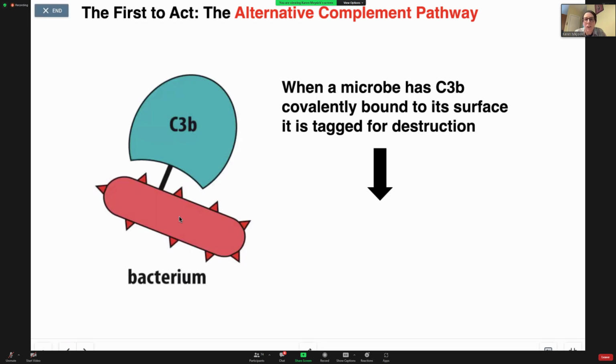This may not seem very important, but it is the start of the death of that pathogen. In this case, I'm showing you a bacteria. When any microbe gets C3b covalently attached to it, that marks that pathogen for destruction. We call this marking, think about it like sticking C3b into that pathogen, gluing it in, complement fixation. Complement, because C3b is part of the complement pathway. Fixation, because of the covalent bond. This is not easy for a pathogen to get rid of. It can't just shake it off.